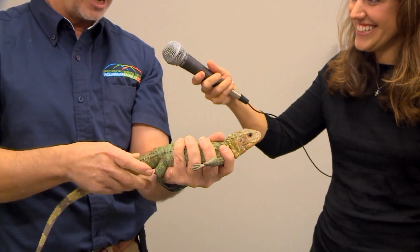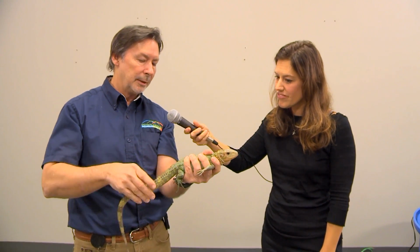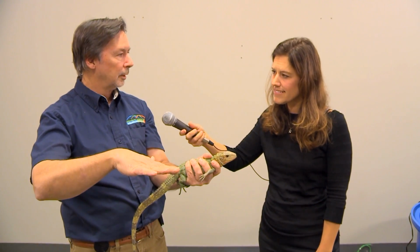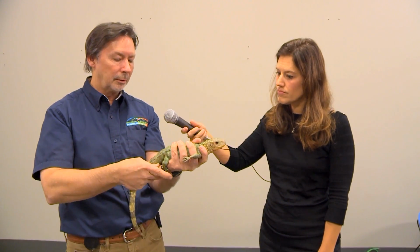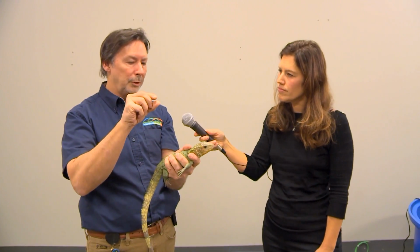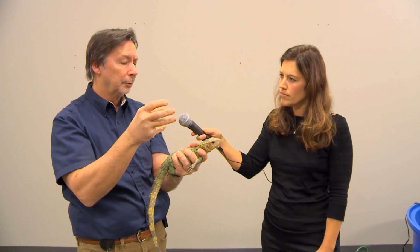But these guys are pretty interesting. They're semi-aquatic, and they're from the Amazon River Basin in South America. And so they frequently bask on logs right over the water, and then they'll just dive right into the water, and they're good swimmers. And their main diet is aquatic snails. And so their teeth, instead of real sharp pointy teeth for ripping flesh and stuff, are kind of rounded so they can crack the shell on small snails and eat them.